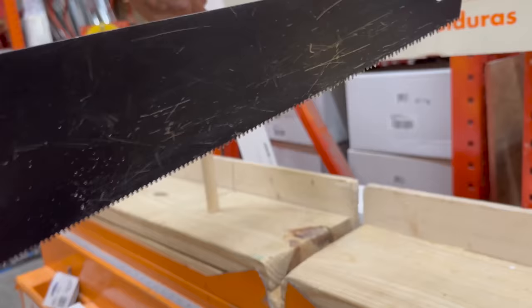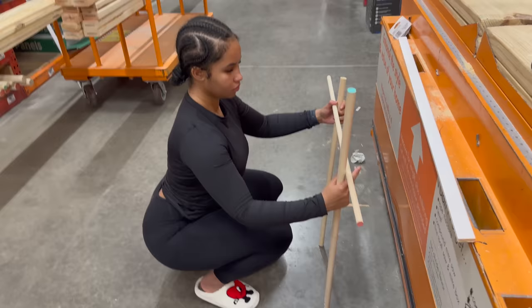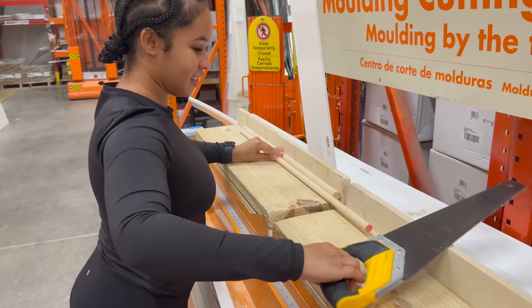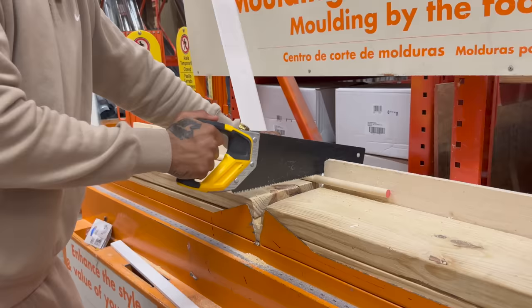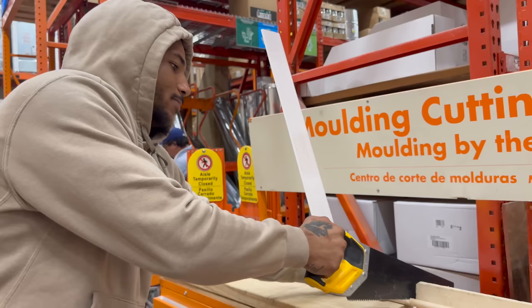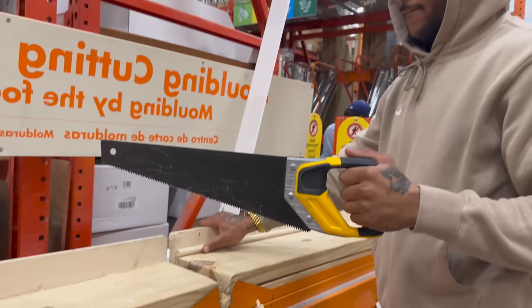Thank you. Hallelujah. You made it crooked. Oh my God. Give it to me. Just give it an edge. No. Do the next one. I'm gonna try. Let me do the skinny one. Well, we don't got no tools because you ain't a handyman. I'm literally crying.